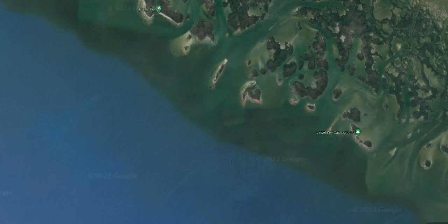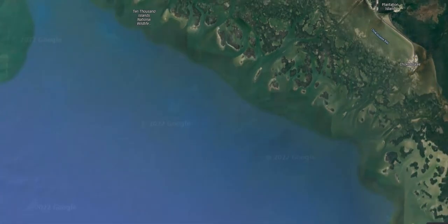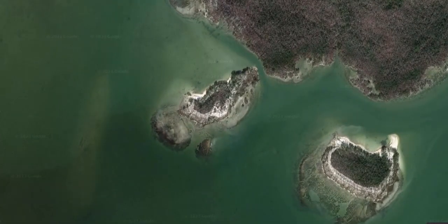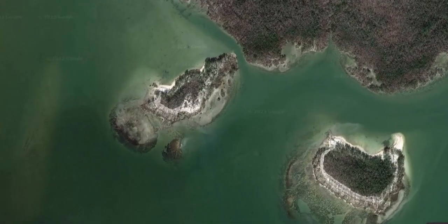So that's a nice beginning and end place for people that don't want to go very far. I think it's about 6 nautical miles from the ramp at Everglades City. A place I haven't stayed at extended stay, but I thought it was a nice place to land. I went there during the day. It's right here and here, and this is right off of Jack Daniels Key. It's a little baby key off of it.